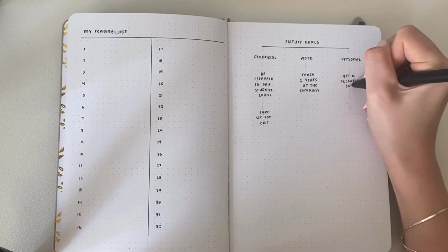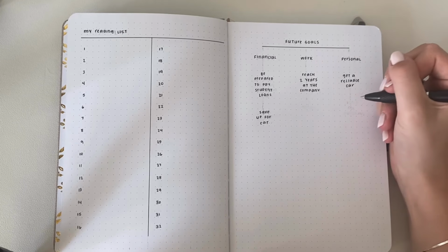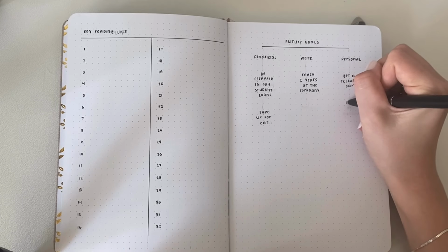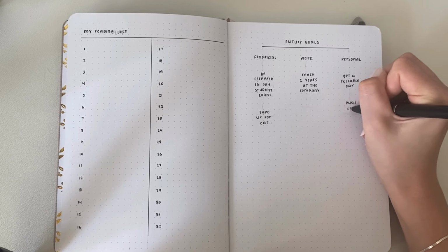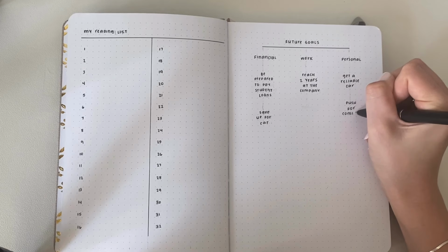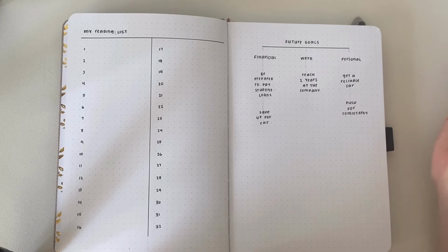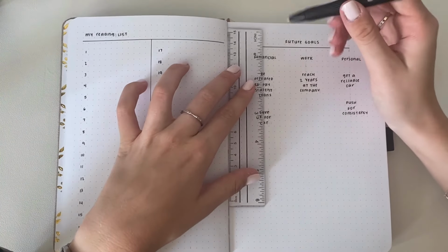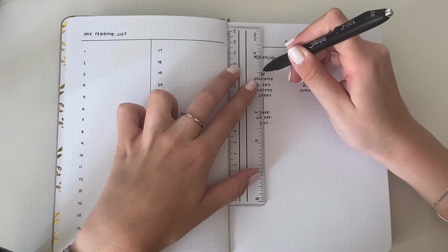And then here again, in personal goals, I want to get a reliable car, just because it's better for my safety. And then of course, I'm like a broken record, I want to really push for more consistency in my life, not in just bullet journaling, but seeing family and friends, and yeah. So this is what we're going to do. And as I come up with them, I'll just add them into each category. But let's connect them.